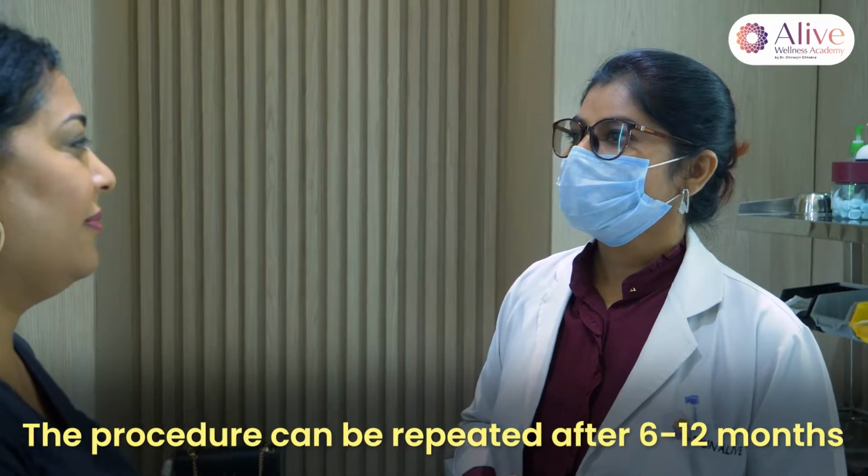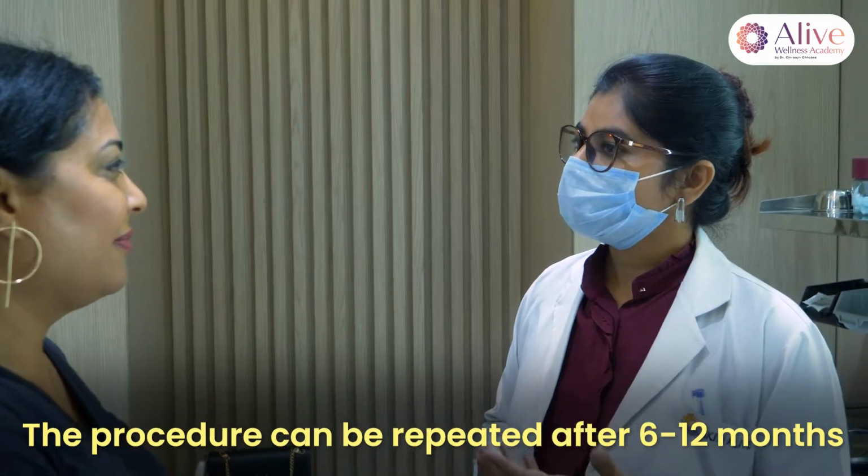Okay, how long does it last? It can be repeated after 6 months to 1 year. It has promising results in terms of increasing the hair density, the hair quality, the texture, everything.